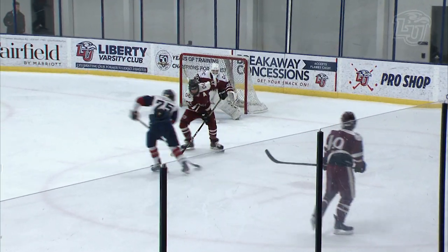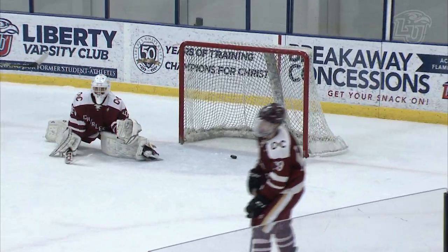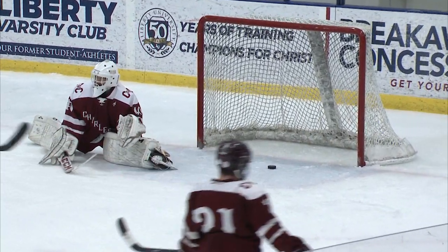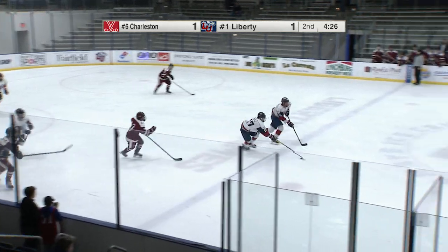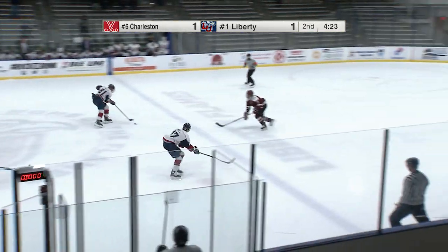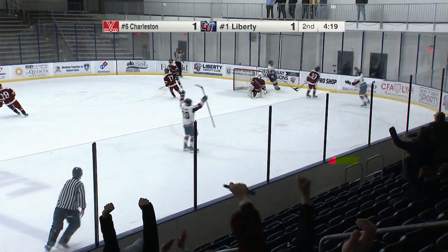Check there. Last night we saw Charleston with the only shorthanded goal of the tournament that we've seen. That one comes to bite him in the butt. Charleston gives up the second shorthanded goal of this tournament. The goal by Liberty, so. Here's a 2-on-1 shorthanded. Noel and Smiley. Smiley cuts in. Smiley pass across. Noel, he scores!